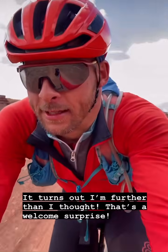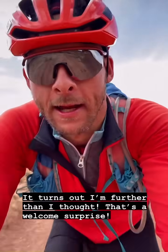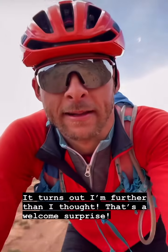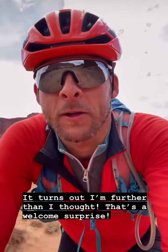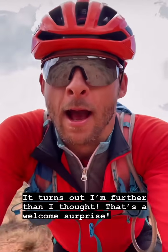Well, I just had the best thing happen. I thought I was at mile 80 there at this kind of beach area back there, but I'm actually at mile 86. So I only have 14 miles left. That's pretty exciting. I just had an "I'm gonna make it" feeling.